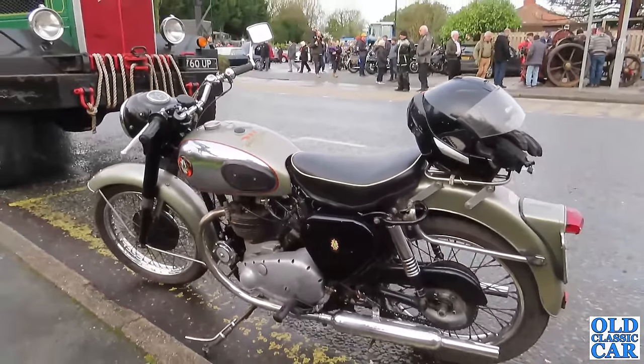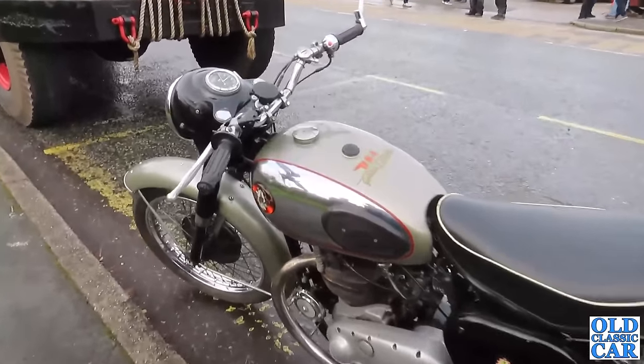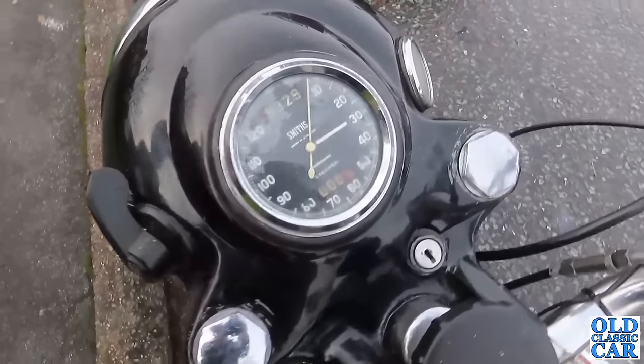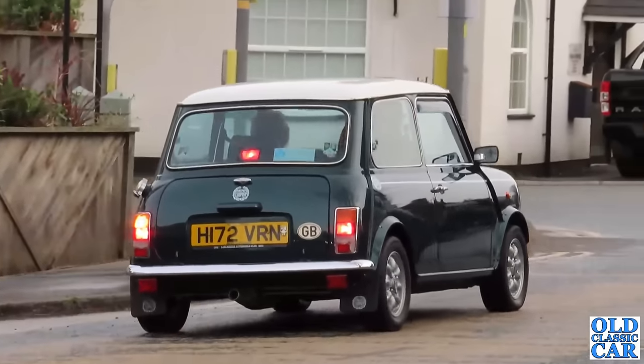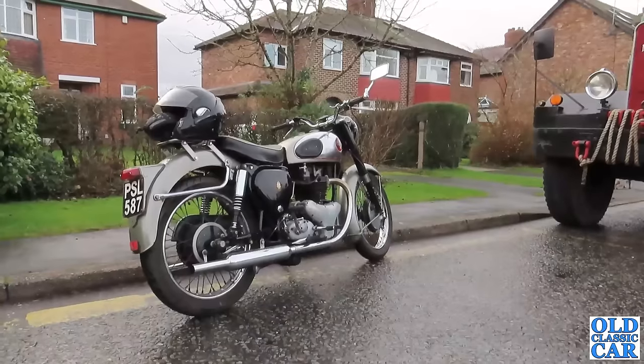I can see why people collect old motorbikes. Fit loads of them in a garage. That's right. Little and large.